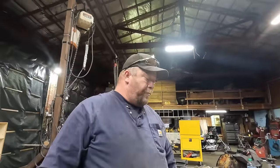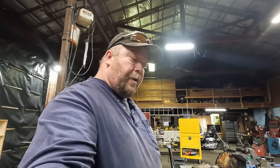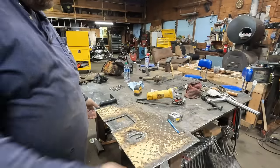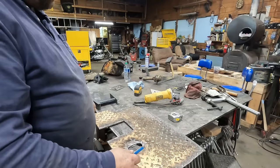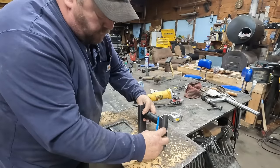So right here I'm setting up for a plate to put on the floorboard of an old dozer. This gentleman came in to me, it didn't have the decelerator pedal and it didn't have the plate. So I found some scrap around here and was able to cut the new plate out. And of course I cut the hole right here to put the decelerator rod through, and I'm getting ready to build the section here for the footrest.